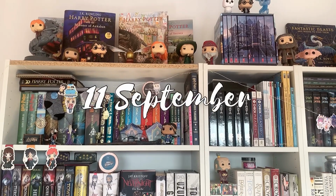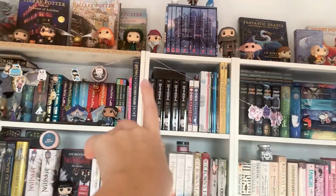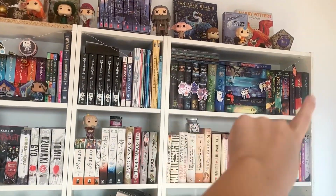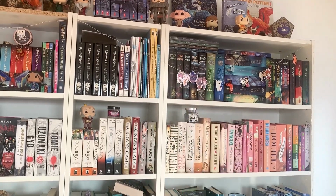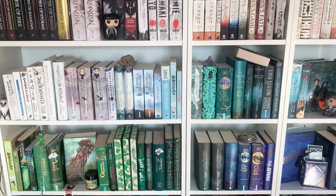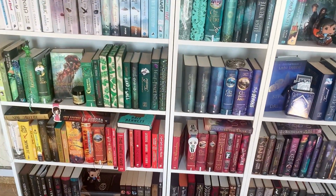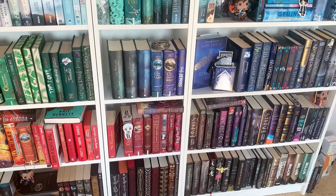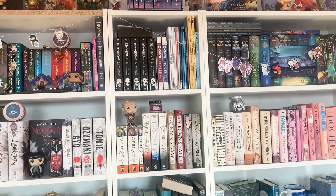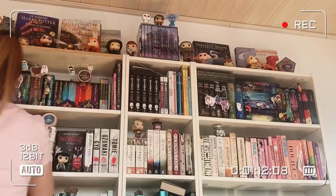So this is what they look like at the moment. I have lots of Harry Potter stuff on top and here. This I really want to change up. I really love how this Rick Riordan shelf looks. So I'm not sure what I'm going to do yet, but this is what they look like at the moment. As you can see, I have a couple of books here and there that don't fit on there anymore. So that's the plan. I also have a couple of smaller bookshelves, but we'll see if I'll end up changing anything about them.